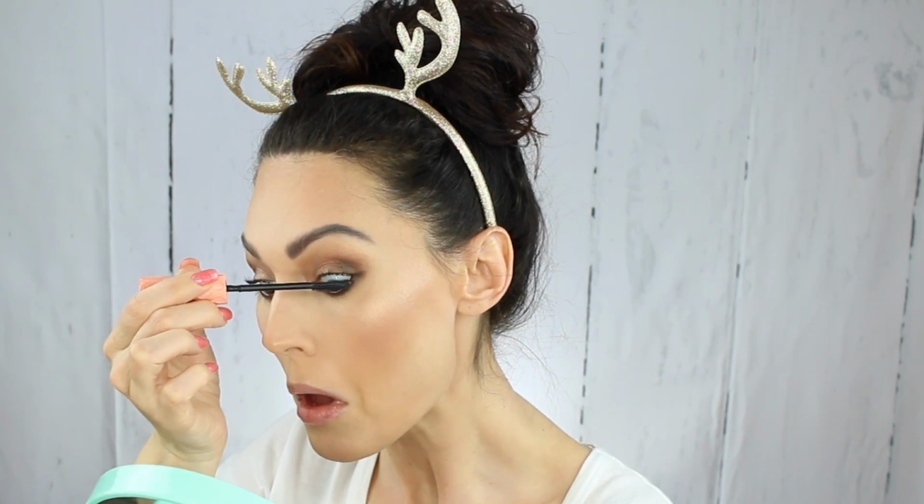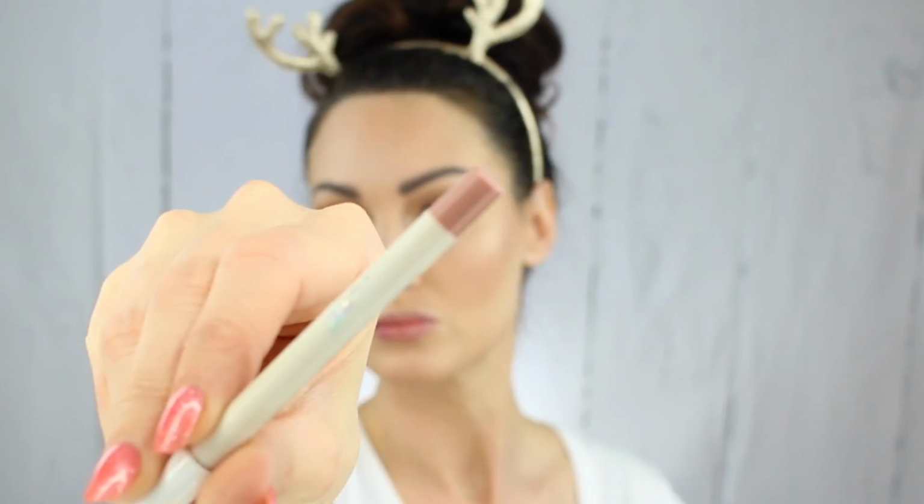The key to lashes is you want it to look, think butterflies. You want it to look as if you have a butterfly setting on the top of each of your cheekbones. If it looks like that, then you know you've done a good job.